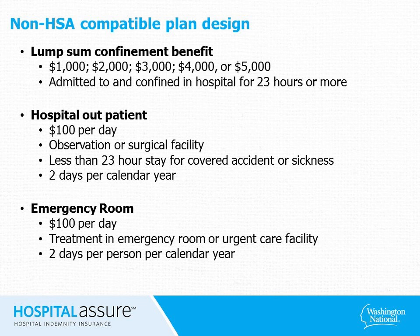Our thinking there is pair that up. Say you get a $5,000 out-of-pocket deductible on their health plan. Pair up that $5,000 amount. If you get hospitalized at any point throughout the year, your Washington National Hospital policy is going to cover that out-of-pocket deductible, and everything else over and above would hopefully be covered by their health plan.